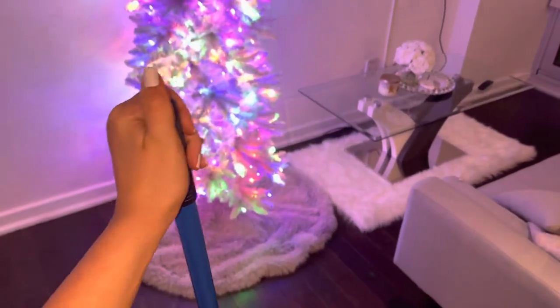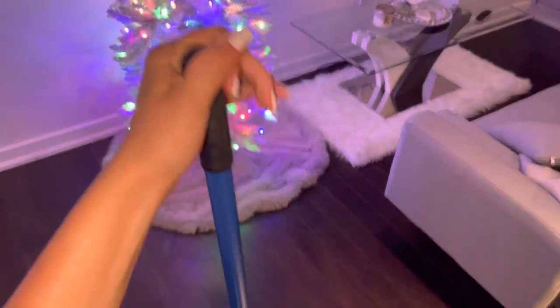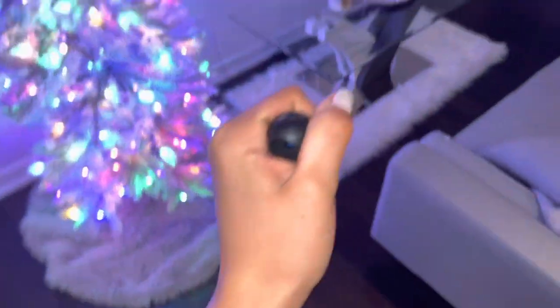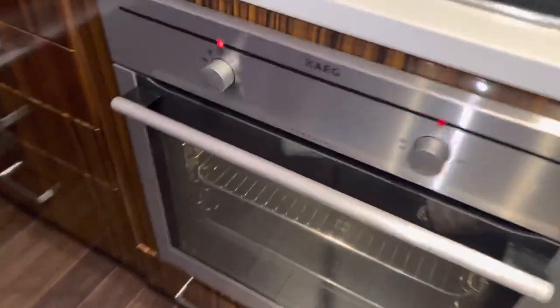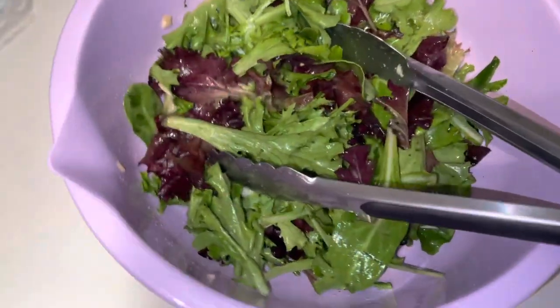Alrighty, guys, so I just finished work like 2 hours ago. I showered, I self-tanned, I'm cleaning now. I'm gonna clean the floors. I have dinner in the oven. We're having salmon tonight and we are having some salad. And yeah, I'm just gonna clean the condo and be productive tonight.